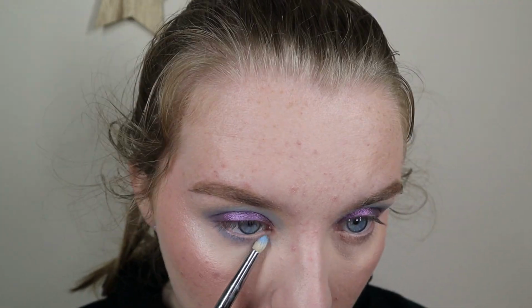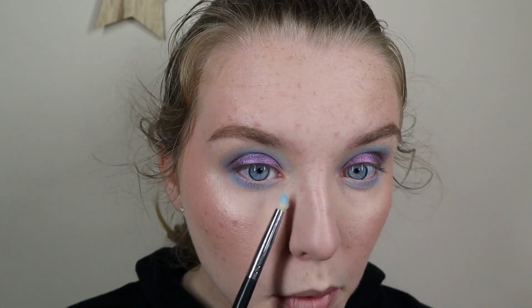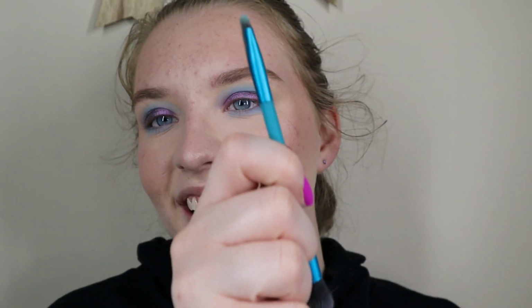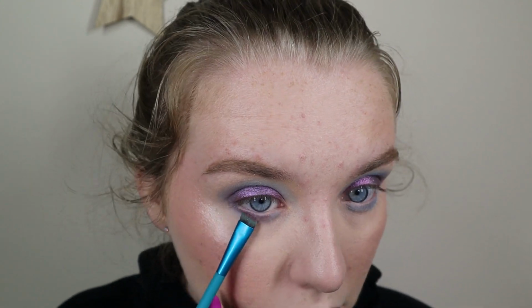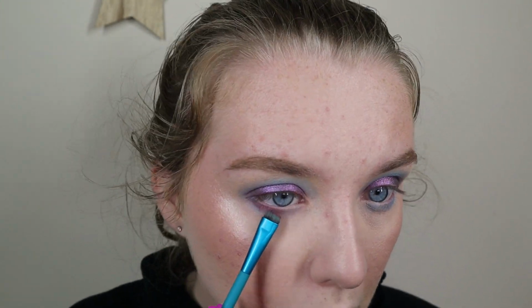This is the M431, and I'm just going to get a light dusting of this going under my lower lash line. Apparently, we're gonna get smoky with the blue. And then I'm just gonna take the other side of that dual-sided brush, and dip back into the shade Wild Berry, and start smudging this right up against my lower lash line and blending it down into that blue.